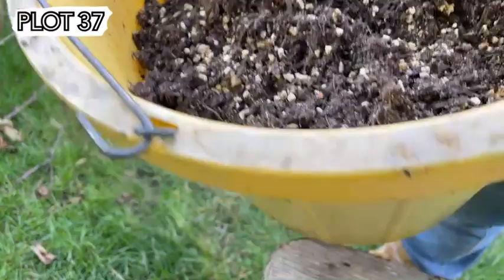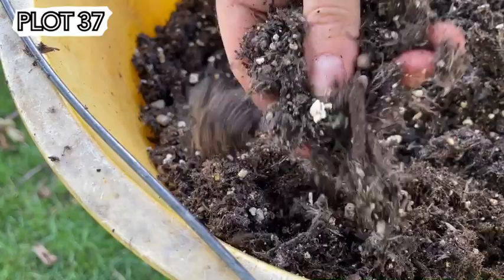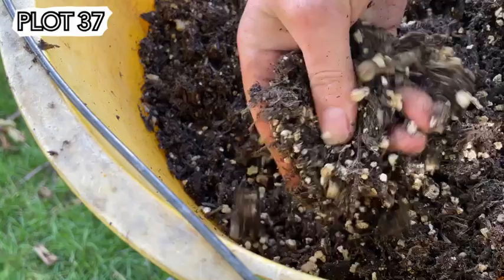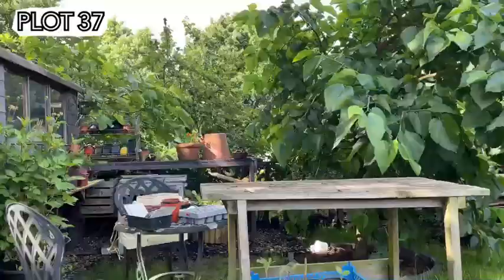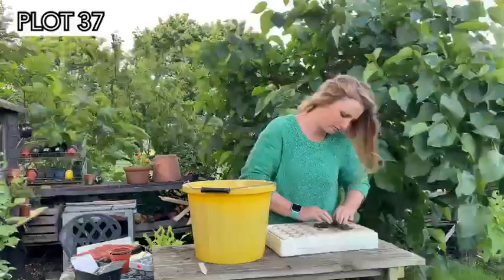Like, that is really rough for seed sowing. I think it's going to be all right. But yeah, normally this is not the kind of texture you would want to sow seeds into. Perfect for bigger plants, like more established plants just potting up, but not seed sowing. But I don't have a choice, so I am going to go with it.